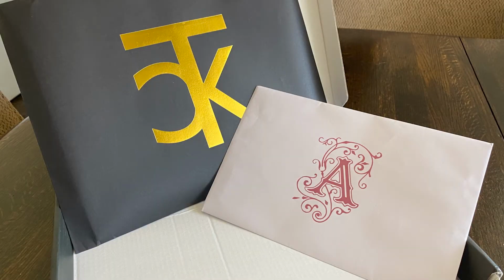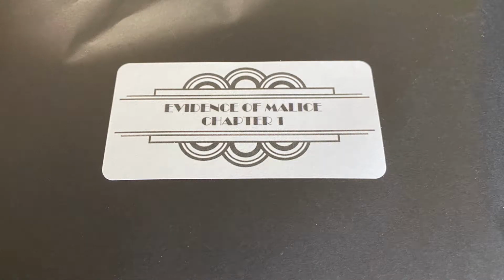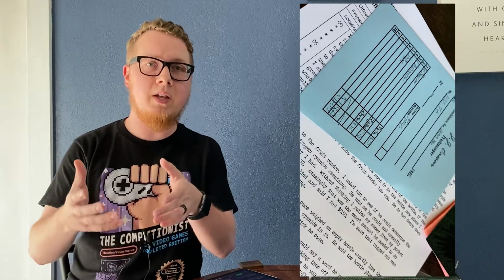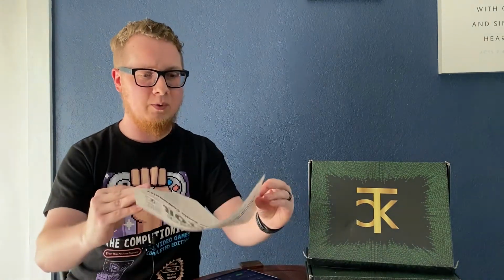Now, I can't really show you all of the evidence that comes inside the box, especially close up. You'll see it going through in the B-roll right now, going a little bit quickly so you can see it. But I can say that the quality of the evidence and the materials that you get is pretty top notch. For example, you have a decoder ring that you'll use for one of the mysteries. You have letters, you have a newspaper that feels like it was clipped out of an actual newspaper. I gotta say, the attention to detail that went into crafting the materials in this box is really, really good.